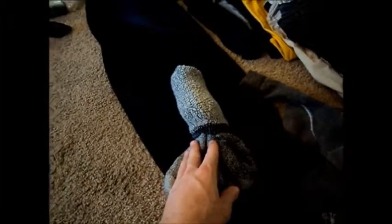Let's see here. Where were we? Oh, yeah, socks. So I went with these for sleeping socks. They're just Walmart brand super thick wool socks. Again, you want to avoid the cotton, but these aren't much to hike in. They don't wick moisture away hardly at all, but they're really warm if you're using them for like a slipper kind of thing, like when you're sleeping. They just keep your feet toasty warm.